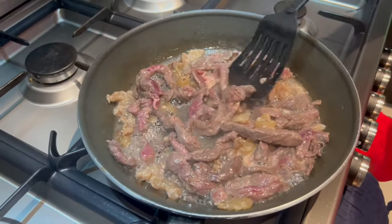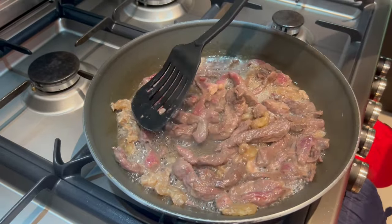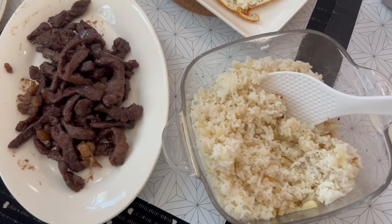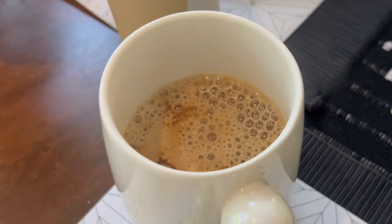Oh, look at her adjusting the heat of the stove, flipping them around. Dang, Trina looks good. Check out this feast. Of course, my egg has to be well done. And I've got my own little coffee.